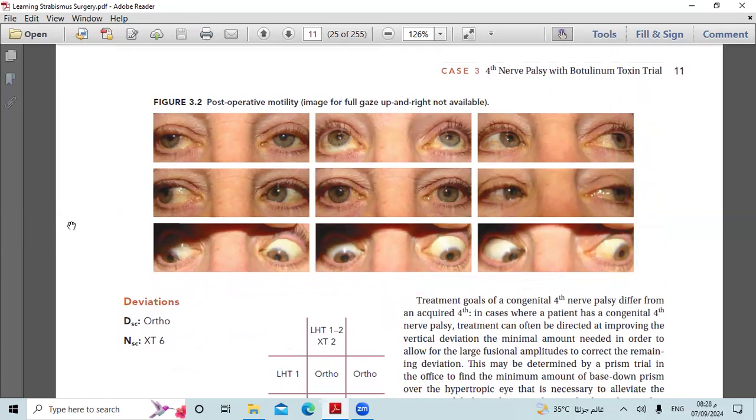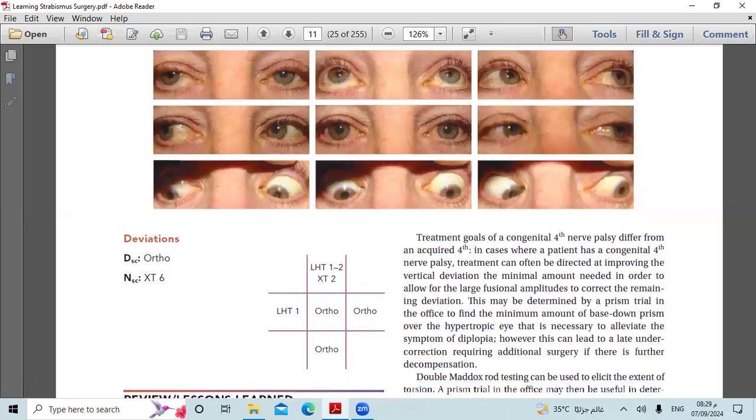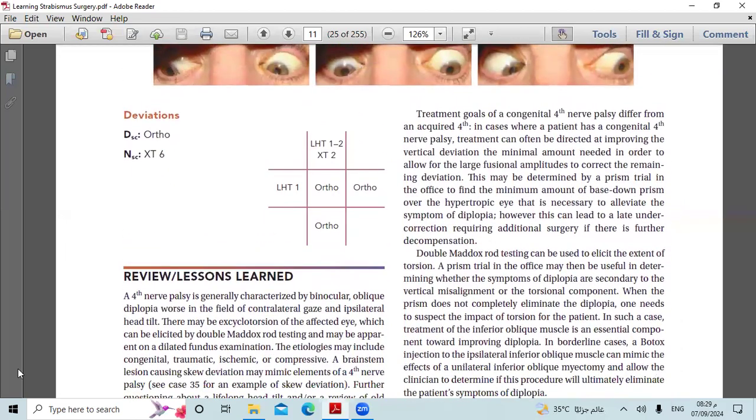Okay, Dr. Muhammad, do you want to make any comment on this post-op picture? Here we see in the primary position ortho. I cannot determine if there is a misalignment vertically in the right gaze and left gaze. I see ortho also in the right gaze and left gaze. They said there is exotropia, I think mild, 6-degree exotropia. No, this is at near; these photos are at distance. Here also in the up gaze and down gaze, I see everything is okay. Okay, continue, Dr. Khadija.